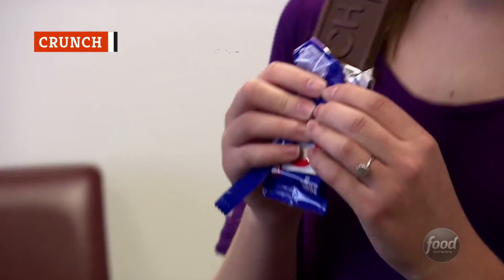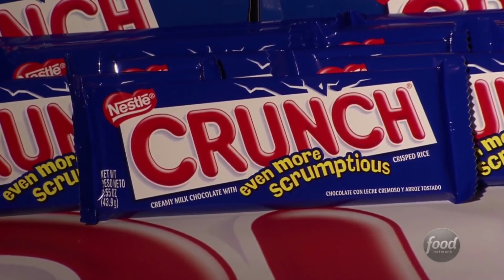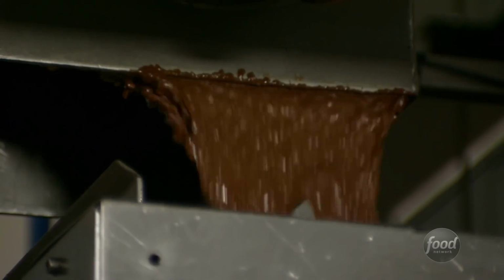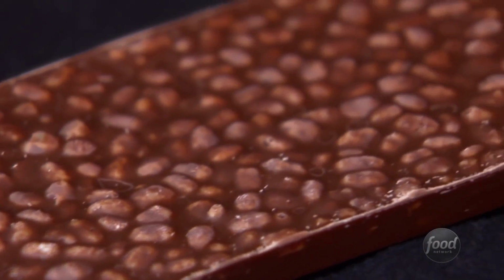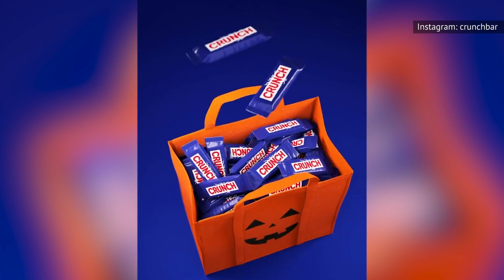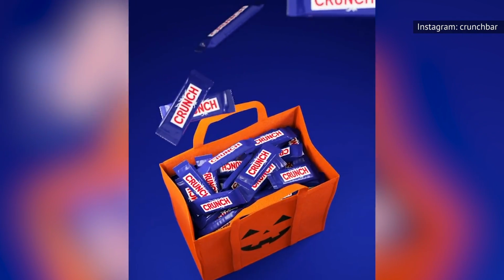Crunch bars have their issues for sure. For one, the chocolate has a tendency to break into a million slivers upon your first bite if it's cold. But the combination of chocolate and crispy rice is hard to deny. They're two things that just seem to go together. And if you're popping entire fun-sized crunch bars into your mouth, the shattering chocolate is less of a problem.